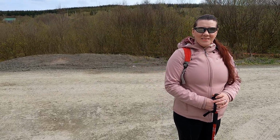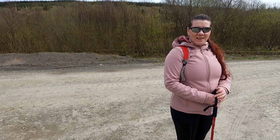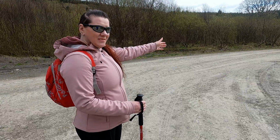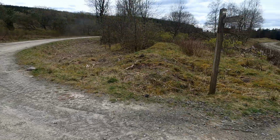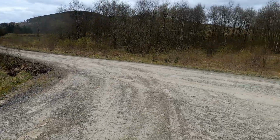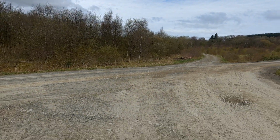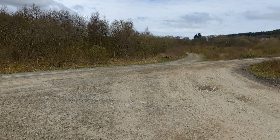Hello, we're now standing at Riccarton Junction, and behind us we've got the line that would have gone to Kielder, the line that would have gone to Carlisle, and the line that would have gone to Edinburgh, and that's why they call it a junction.